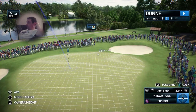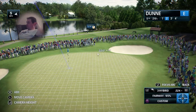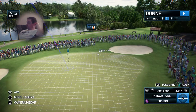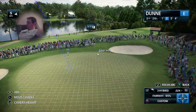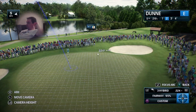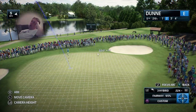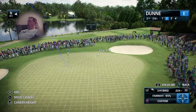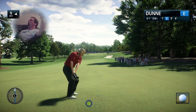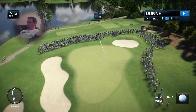You like the old phrase, swing easy when it's breezy? Definitely when you're hitting it into a head breeze. But down breeze, tee it up a little bit, try and ride that wind some more. Good chance at one.